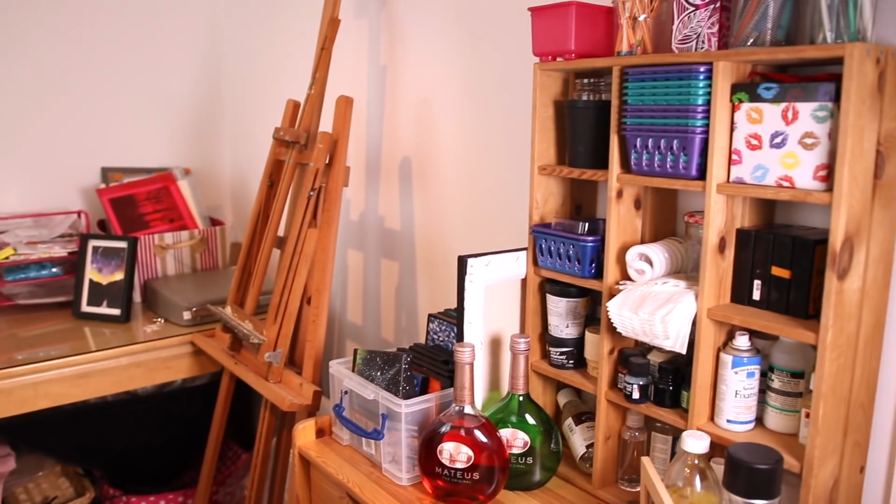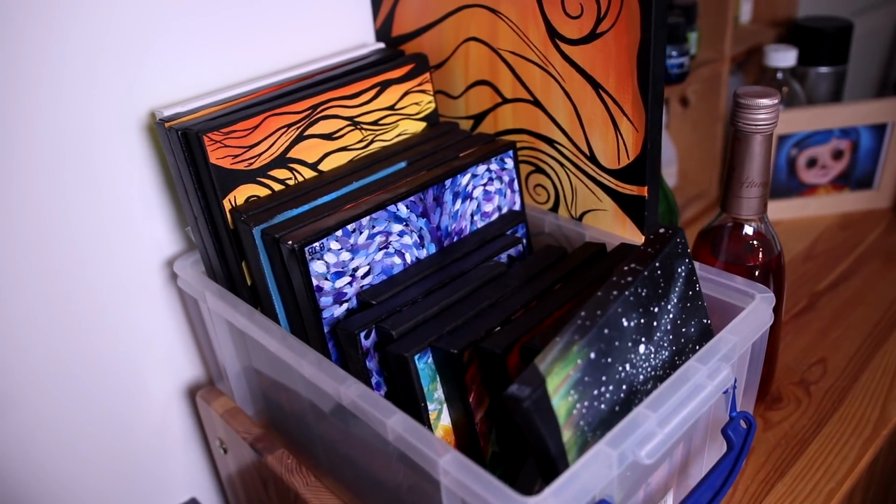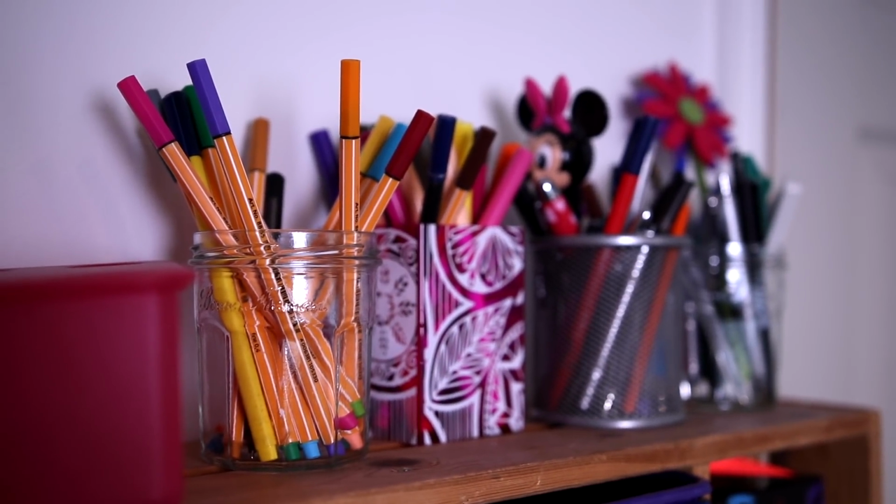Right, let's move over. This area is a bit mumble-jumbled, I must admit. It's all over the place. Now, over the last year or so, I have been collecting Bonne Maman jars, jam jars, and I've been using them as makeup brush pots, pen pots across the house. I love repurposing stuff, but they are perfect. That's what they look like with the red lids.